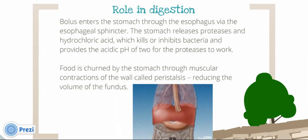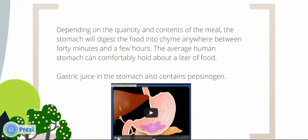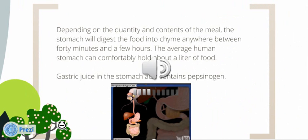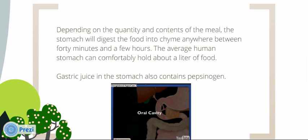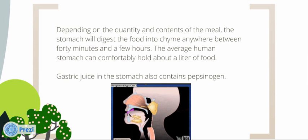Just before the esophagus gets to the stomach, it travels through an opening in your diaphragm called the hiatus. Depending on the quantity and contents of the meal, the stomach will digest the food in anywhere between 40 minutes and a few hours. The average human stomach comfortably holds about a liter of food. Gastric juice in the stomach also contains pepsinogen.